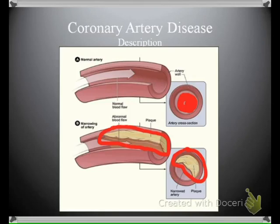To understand the basis of coronary artery disease, we must also understand what normal and narrowing of the arteries actually looks like. As we can see here, we have a normal artery. In this normal artery, we have a normal lumen, and we have a very nice passageway through the artery. As we can see on the interior, there is no clogging, nothing that is going to restrict or impede the blood flow. So we can fill pretty much all the vessel up with blood.